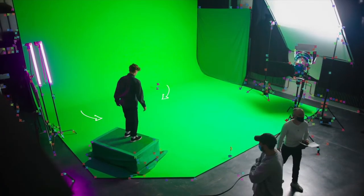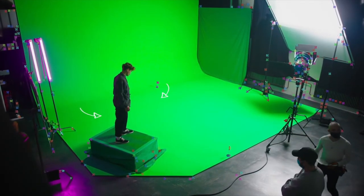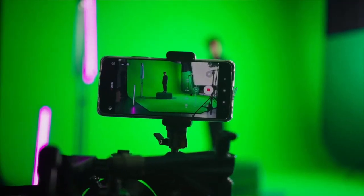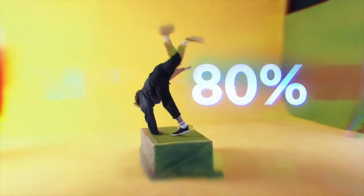You don't want that spill overcasting your subject, so you're gonna have problems in post. We've all been there, we don't like it, so let's not do it. Capture this in the highest quality possible you can. In our case, this was 4K, 30 frames per second. So we got the option to slow it down to 80%.